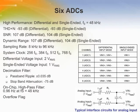The PCM3168A and PCM3168A-Q1 include 6 ADCs, each with individual pairs of differential voltage input pins. Additionally, both devices have the capability of single-ended inputs. In single-ended mode, VINX+ pins are used and VINX- pins must be terminated with analog ground AGND1 or 2 via a capacitor or terminated with common mode AC ground. The full-scale input voltage is VRMS at the single-ended input mode and VRMS at the differential input mode.